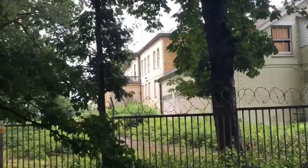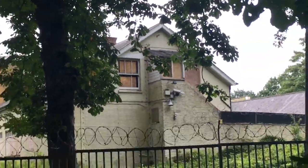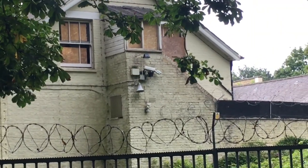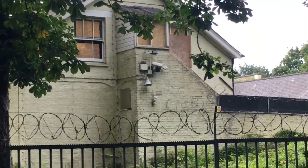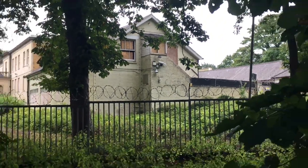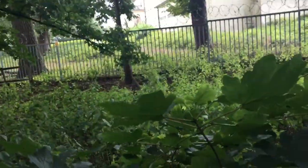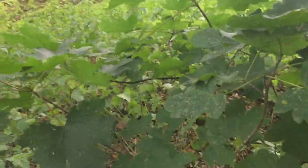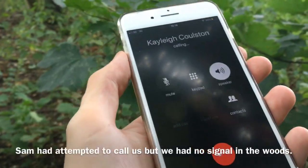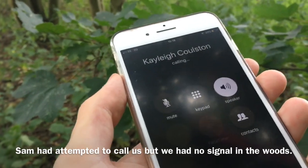But there it is. CCTV. Kay said the wire's been cut, but I can't see the cut wire. Okay, well, I'm gonna have to head back. I was gonna ring Kayleigh and see what she thinks, because I might be able to climb it. Oh no. It looks so cool though.